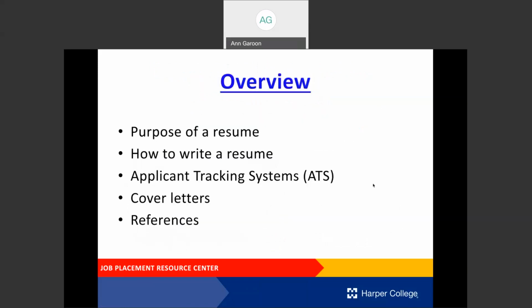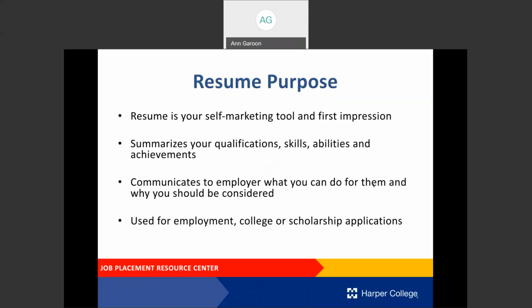Today, we're going to talk about what is the purpose of a resume, how to write a resume, a bit about applicant tracking systems, cover letters, and end it all up with references. The purpose of a resume is to serve as a marketing tool, to be a way to communicate between you and potential employers and other professionals. Not only is it a way for you to express your qualifications, your skills, abilities, and achievements in a marketable format, it's also your first impression. It's how you are seen by potential employers for the very first time. And so that's why we're going to have this workshop to help you create that professional resume.